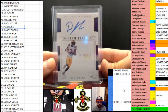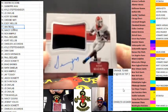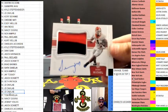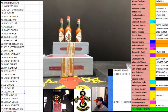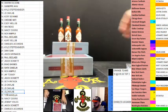That's a sweet looking card right there. I like that. And we have Sonny Michelle, Georgia. That is 36, which is J.D. DeVillier. Man, J.D., you're all right in the middle right there. Nice hit. Yeah, Sooner wants that card too. He wants all Sooner hits. He'll give you $5. There you go. Two to go.